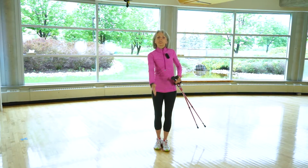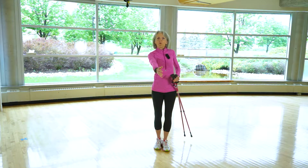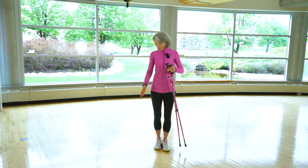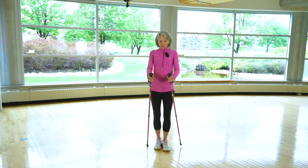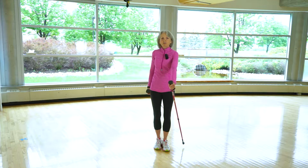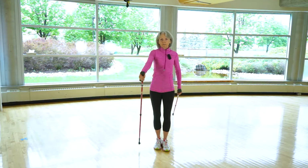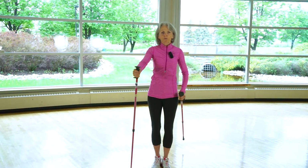So if you were to greet someone and shake their hand, that's about the height that you want your pole coming up to. As you return your arm back, you want your thumb just to graze the side of your hip. Okay, so thumbs at side, and you're going to do a handshake forward, and then the thumbs just coming back and brushing against your side. You won't see the boot tips, right? If I'm seeing the boot tips in front, then I'm bringing my arms too far forward.